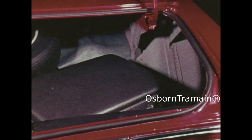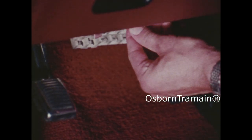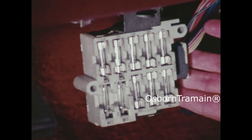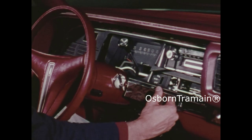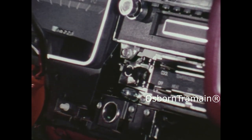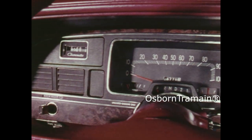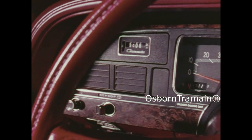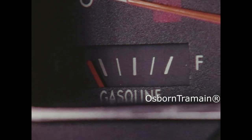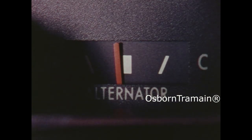And if you overload it, the optional automatic height control will bring the car back to level. You could change a fuse in your Gran Fury as easily as this, because easy service is stressed by Plymouth. Most instruments are accessible by just removing 4 screws from this panel. But with the sophisticated instruments of today, you may never have to. These little red diodes on the optional warning system tell if you're low on fuel or your battery needs attention.